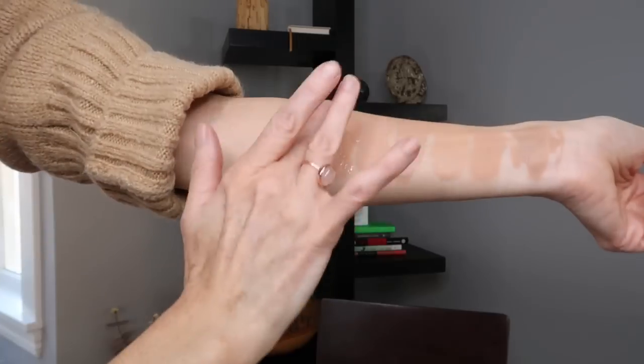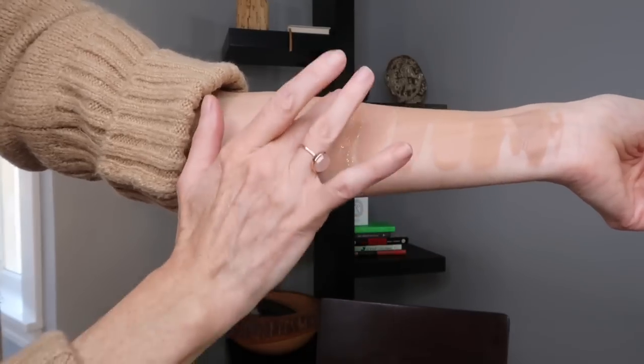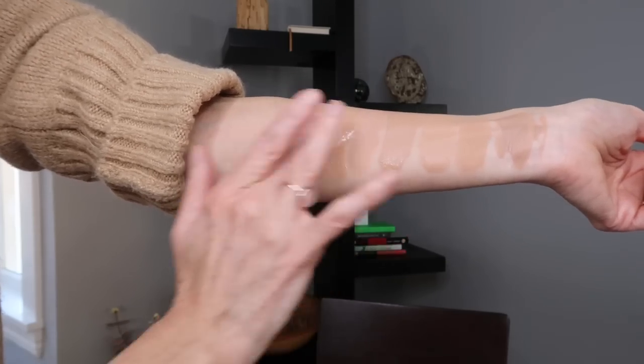So you guys, I'm going to give you a little swatch here. I'll be going through all of them. But again, you kind of have to break up the pigments. So here it is nice and watery, but can you see as I'm rubbing this in, you are getting a little bit of coverage here, and it just is such a pretty look on the face.